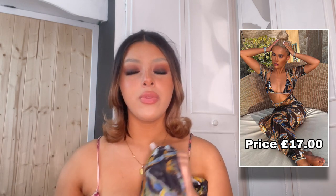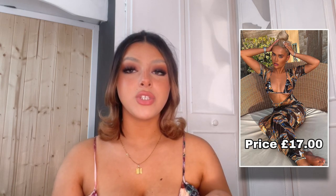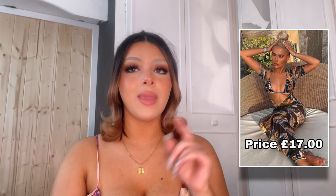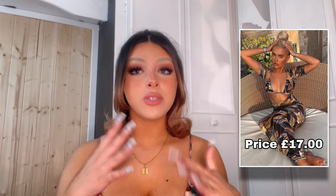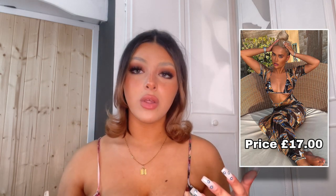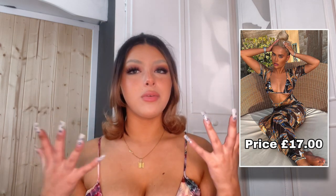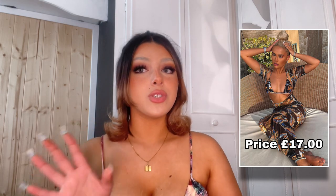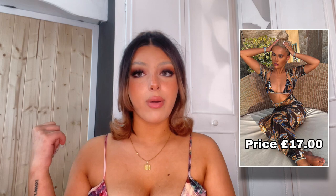I won't lie though, on the website when I saw Molly Mae in it with the bikini underneath, the matching one, I did think that the bikini came with it, but it's not. It's just the maxi dress. The way that this makes your body look, I really love. I think it's very, very flattering. It gives you that jiggle, you know that jiggle. If there is no junk in the trunk, this is gonna create the junk and put it in the trunk. I am an absolute weirdo. I can't believe I just said that, but I said it and I stand by it.